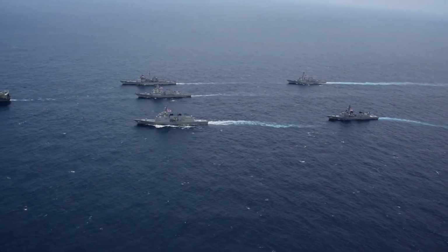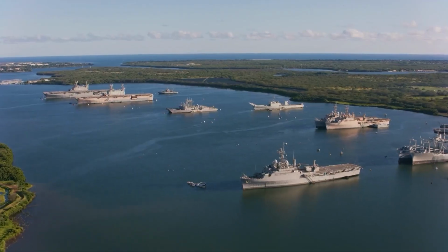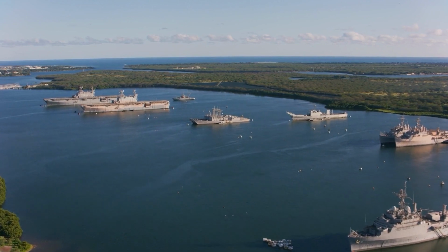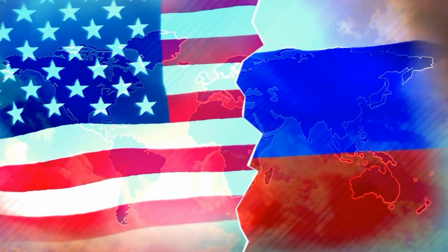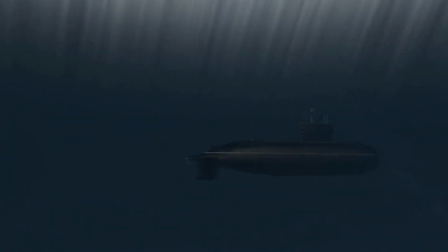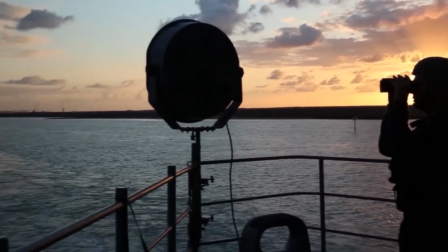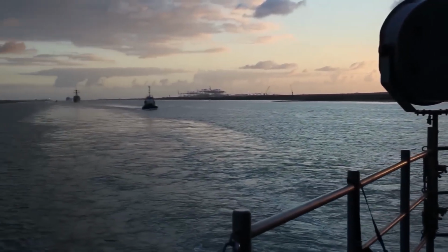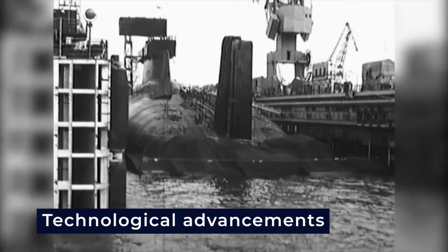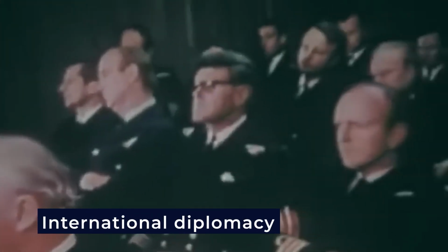For nations with carrier groups, countering the submarine threat remains a top strategic priority. The ongoing technological race between submarines and carrier groups shows no signs of slowing down. It's a constant battle where each side strives to outwit the other in the vast ocean arena. Throughout history, clashes between these two military giants have made the world hold its breath. Submarine versus aircraft carrier conflicts create tension across the wide expanse of the ocean. Historical case studies vividly illustrate the ongoing saga of technological advancements, strategic maneuvers, and international diplomacy.